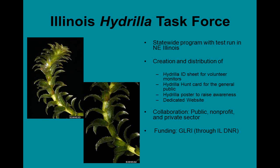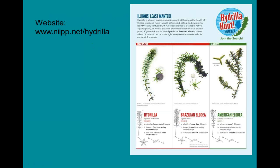We also have a hydrilla hunt card and a poster that are intended for the general public. So the hunt card is basically small enough to fit in a tackle box or in the glove box of your boat. This is a collaboration involving 16 steering committee members, who are from public, nonprofit, and private sector, and we'll be focusing on the rapid response portion soon. And here I list the website that's now up and running for this particular project, and to the right you'll see the front side of the ID sheet, which we've handed out to volunteers.